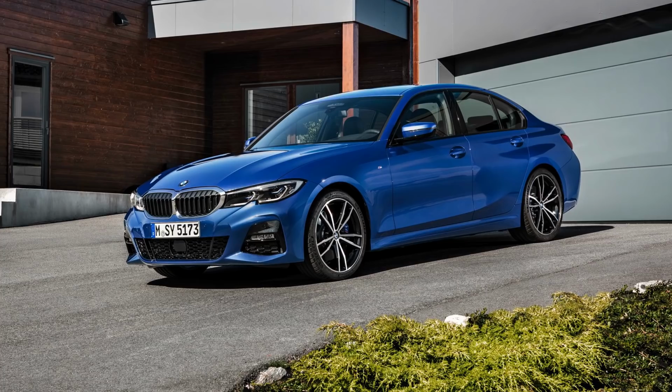So the G20 BMW 3 Series, what do we need to know? Okay, so first off, the standard 3 Series model is going to be the 330i. At least in the United States, this is how it's going to work. The 330i is going to use a 4-cylinder engine. I believe it's the B48. It's going to have 255 horsepower, 0 to 60 in like 5.1 or 5.2 seconds, and it looks really good.